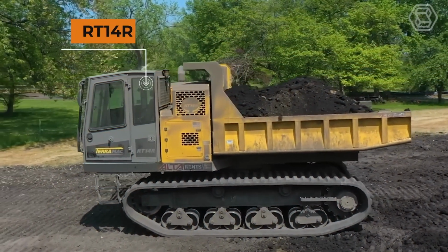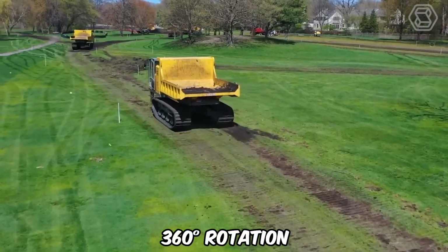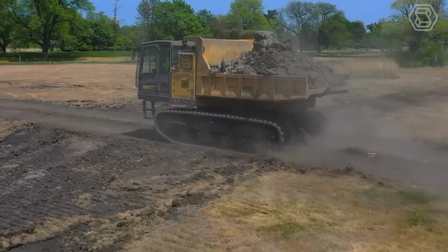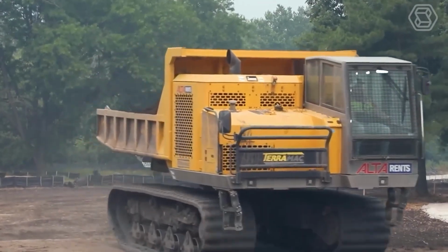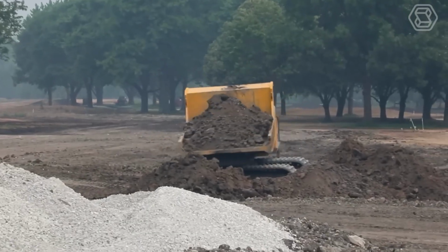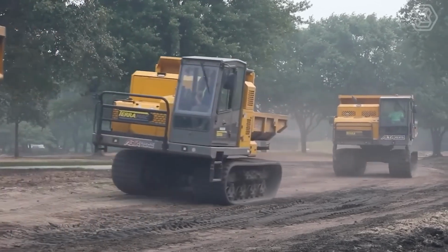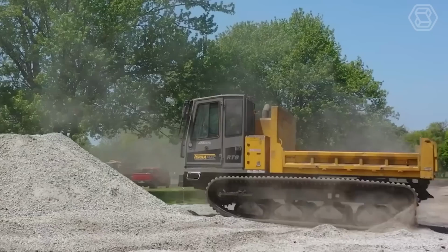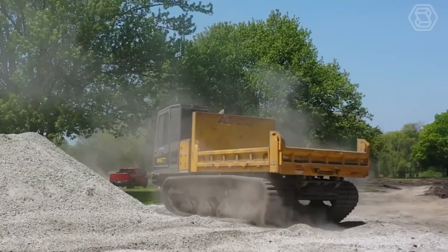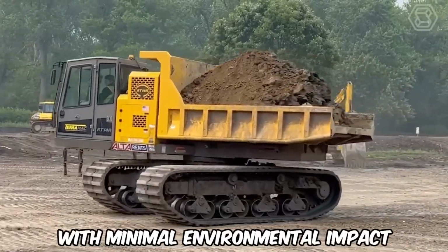The RT14R is built for sensitive and confined job sites thanks to its full 360-degree rotation. Even with a 28,000-pound payload capacity, the RT14R can still withstand ultra-low ground pressure, which is an added plus. The ongoing parts, service, and support you need throughout the life of your machine is just one call away. The Terramac rubber track crawler transporter can reach places that wheeled equipment can only dream of, all with a minimal environmental impact.